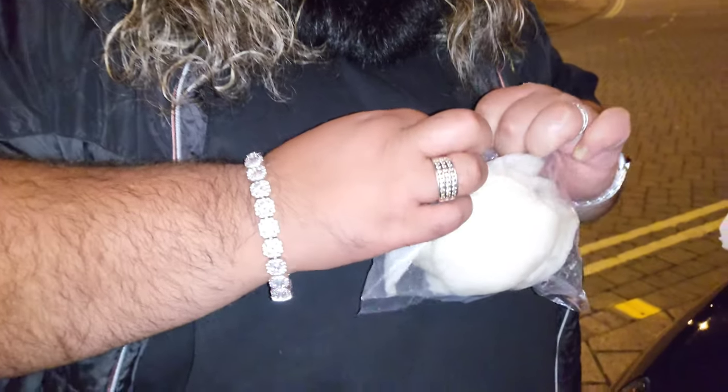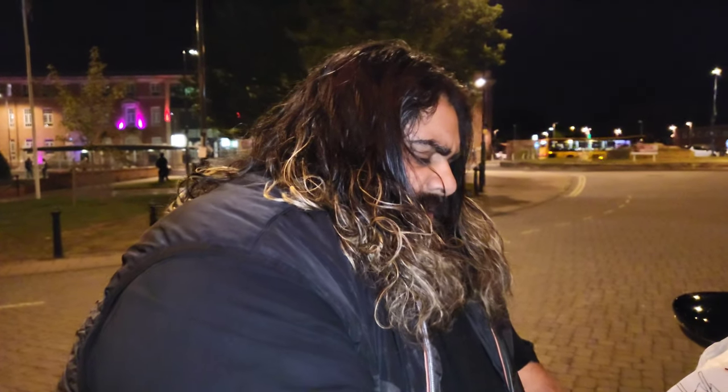Really, really nice. It's 10.50, but it's worth it. Now, let's get onto the prawn crackers. Never ever had them before. Never had these. Don't know what they're gonna taste like. I presume they're gonna taste like prawns.